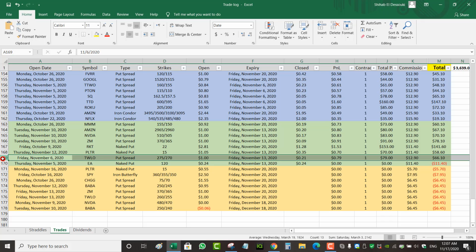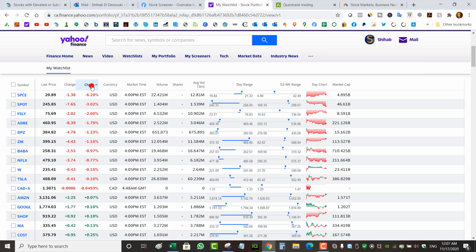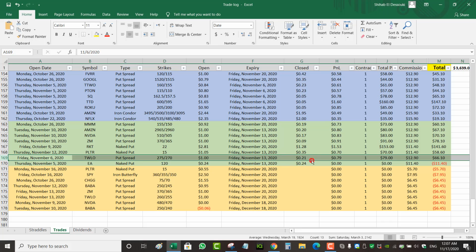This one was placed on the previous Friday. Once again, I just look at my watch list on Yahoo Finance and basically sort on biggest loser, biggest gainer, and I see which one dropped a lot that day. And on that day, I saw that everything was up except for TWLO. So I decided to sell a put spread on it. It got filled, and then I was able to close it on expiry for 21 cents.